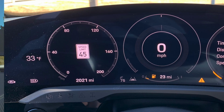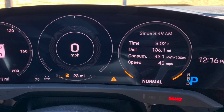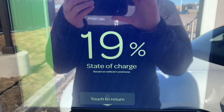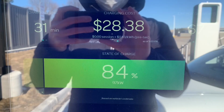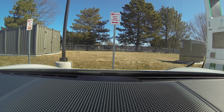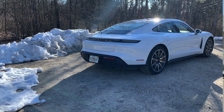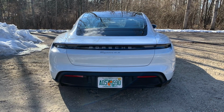The car is parked. I have 23 miles of range left, and I'm at a 350 kilowatt Electrify America charger. I'm still parked at the Electrify America station, but I now have 85% charge and 175 miles of range. Now heading home, it's going to be a more straight route home, and I'm pretty confident that it's going to be easy in terms of charge.